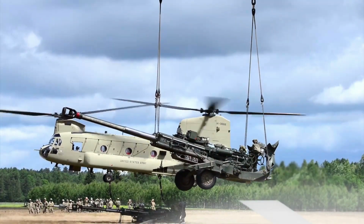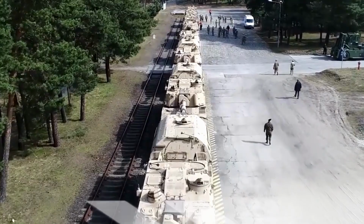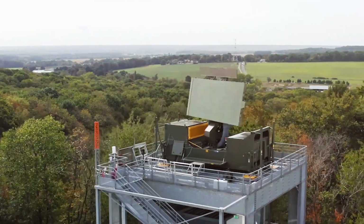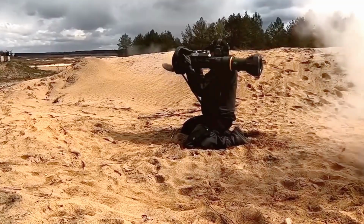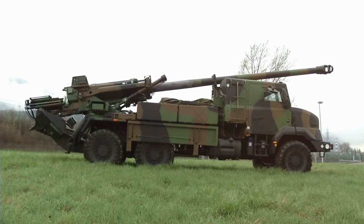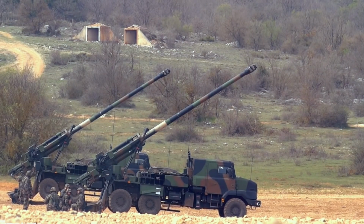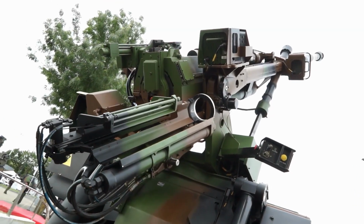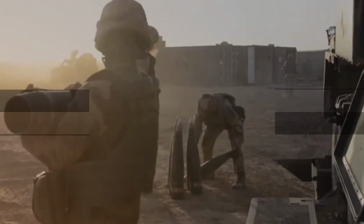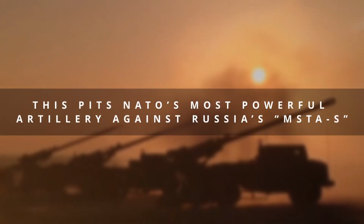This week, France announced a new aid package for Ukraine that includes some of the world's most advanced weapons. Aside from the powerful radar, amazing anti-aircraft systems, and anti-tank missiles, there's also the 155mm Caesar self-propelled howitzer. This is a huge, long-range, ultra-precise artillery system equipped with the best technologies for delivering devastating strikes. This pits NATO's most powerful artillery against Russia's Msta-S.